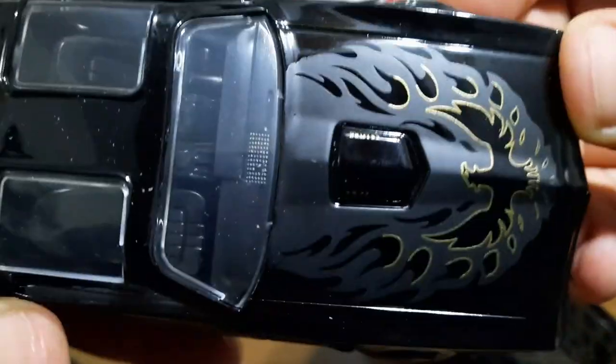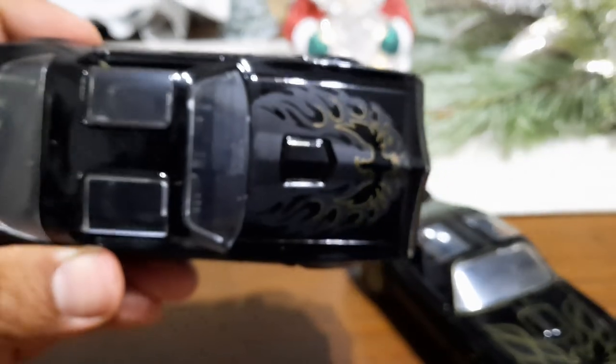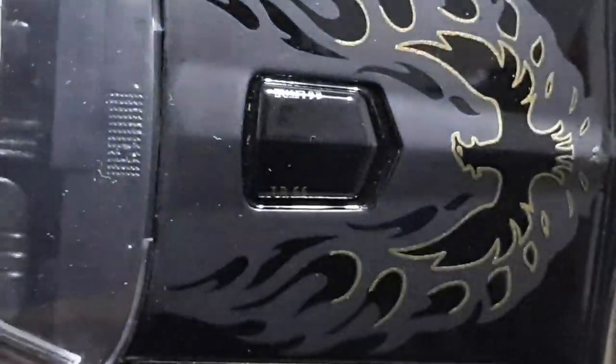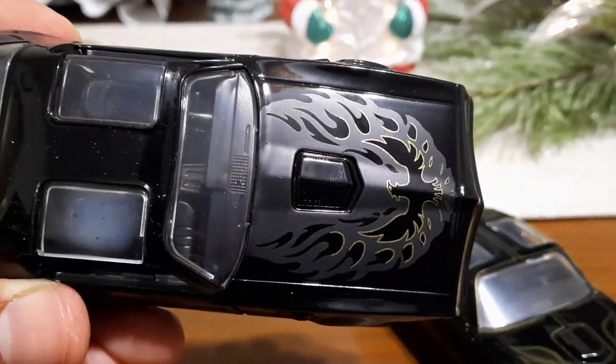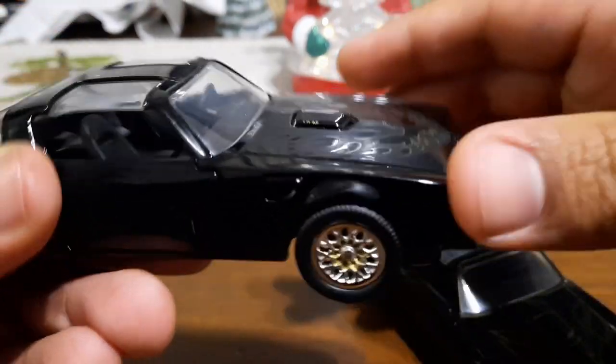Oh, wait. It's even got a cool detail. Let me go that far away. See if we can zoom into that. Oh, there you go. Can you see it? It says Trans Am 6.6 liter. That must be a 6.6 liter engine. Oh, yeah. Check that out.